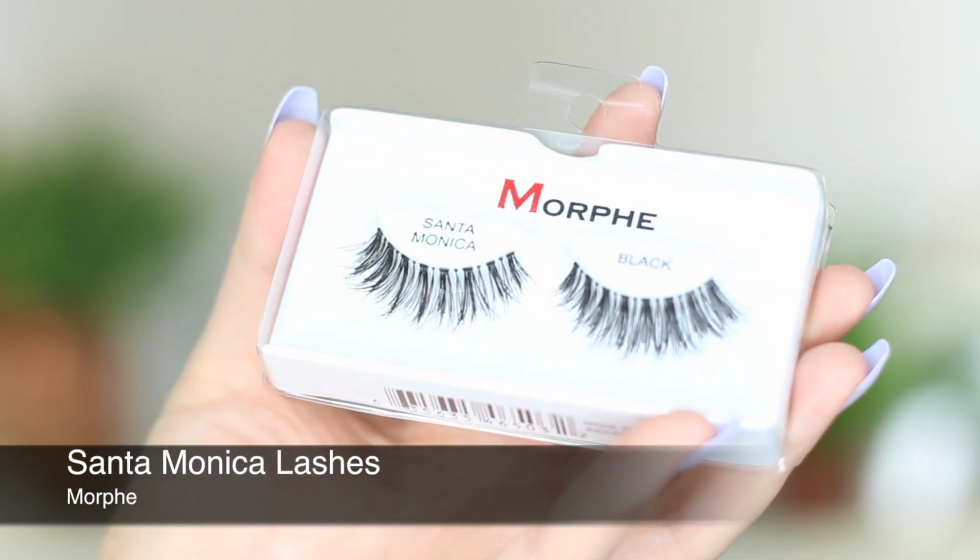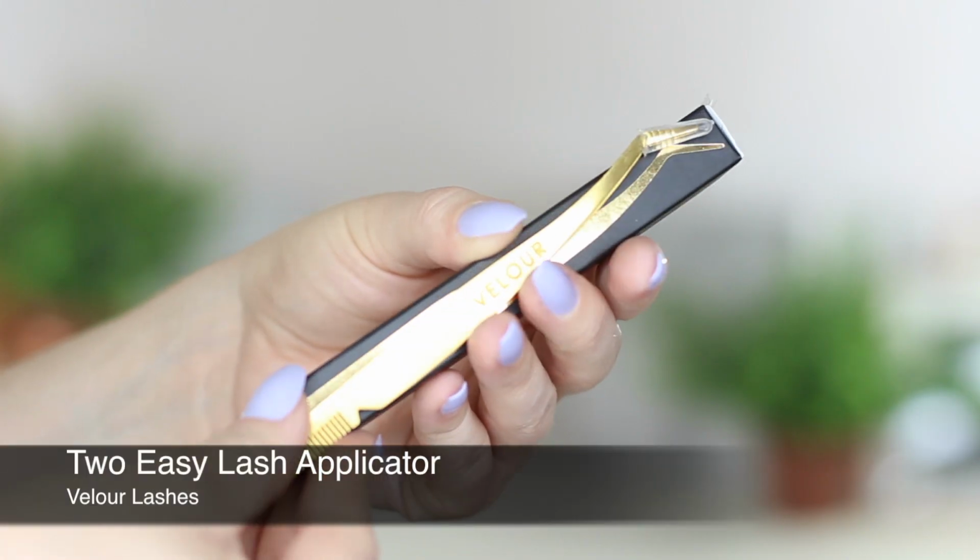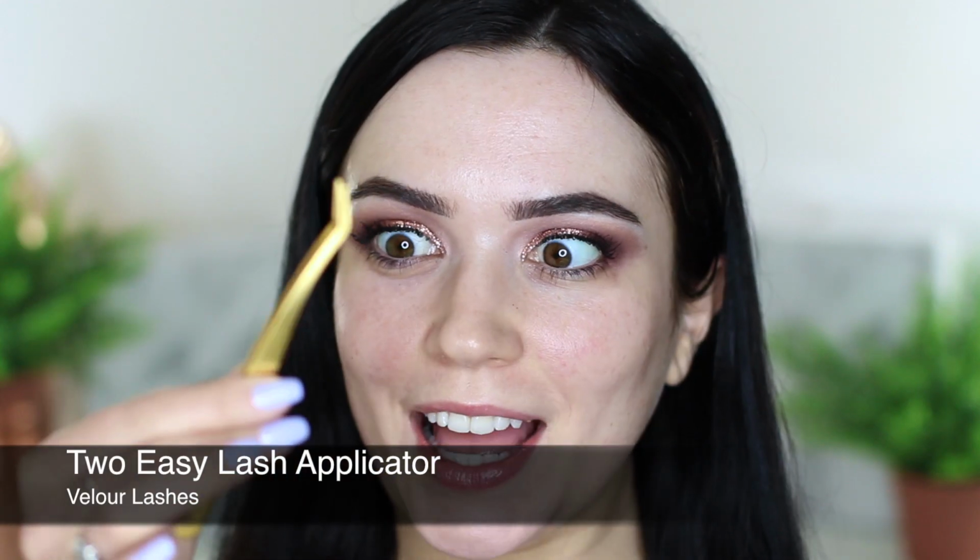But I'm also going to pop on some lashes. These are by Morphe. I've never used Morphe lashes before. And I got a new applicator. How cool are these? It's so pretty.